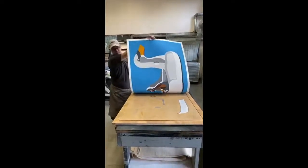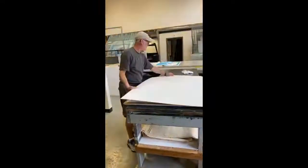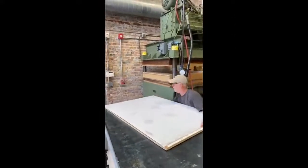So now that he's got it on the pins, he'll just slowly lay it down. And we're going to put it in the press, and it's going to get loud for a little while.